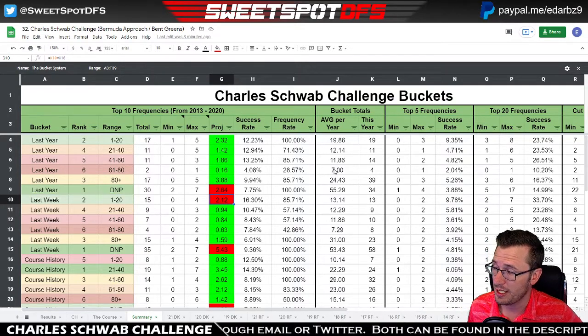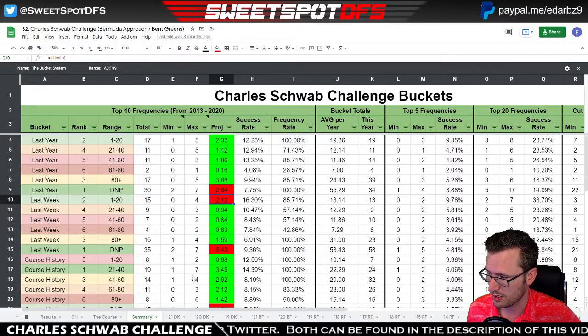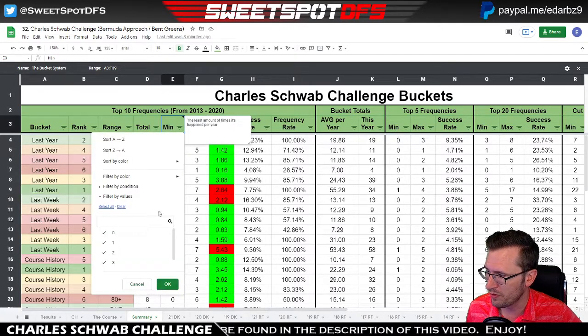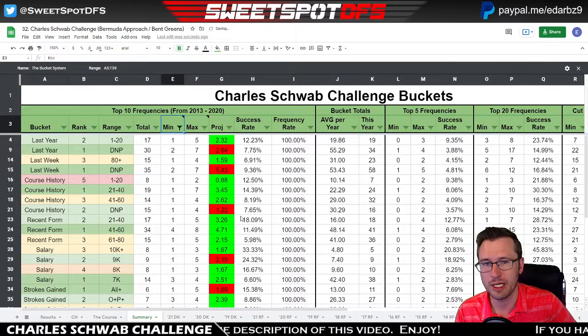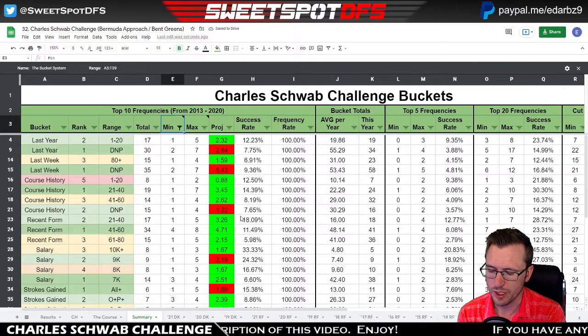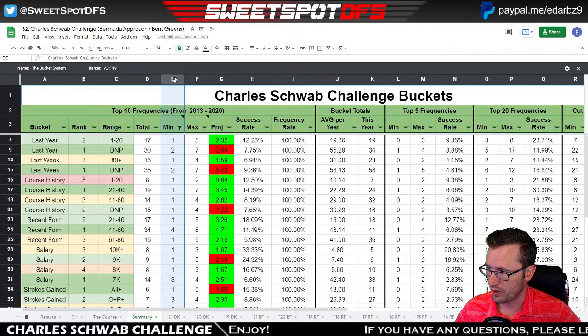Let's go ahead and take a look. Can we create lineups using the bucket system? The very first thing that I always do is remove all the zeros from the minimum. If you recall what the minimum is, a different way to read it would be of this category or of this column.